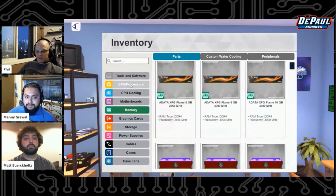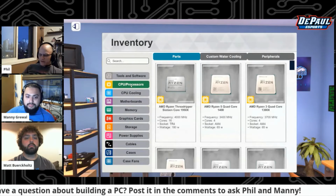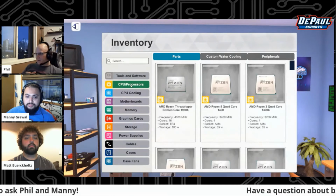Next part would probably be the CPU. This is, like I said, the motherboard's the central nervous system. This is the brain. This is what processes everything your computer's trying to do. And it's pretty important with a gaming PC to get at least a mid-range CPU. If you go too far on the low end, you're going to struggle performance-wise. But there are certainly some affordable options.